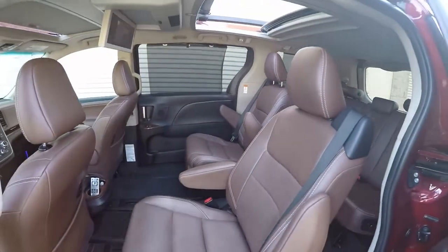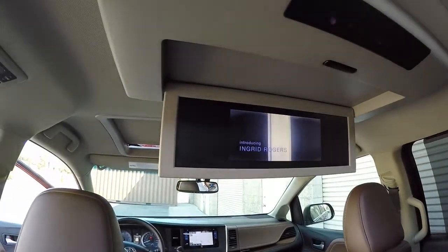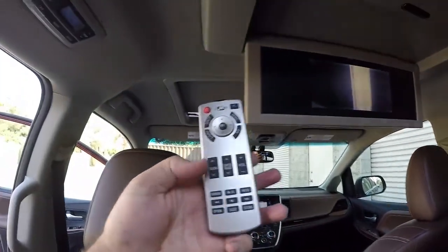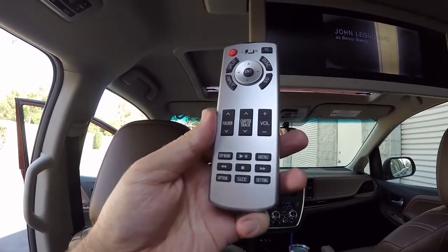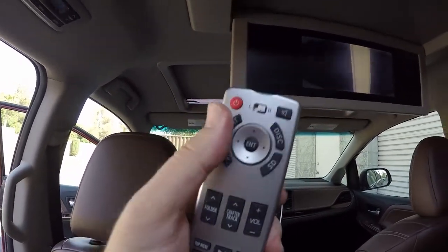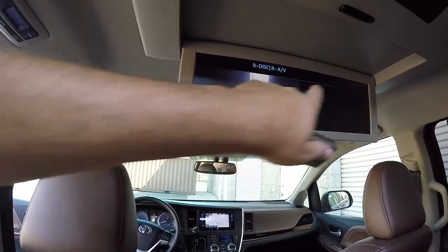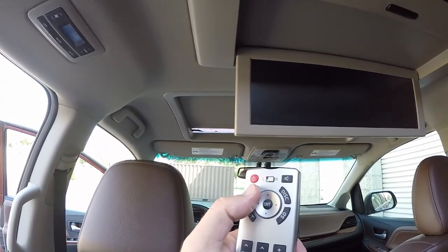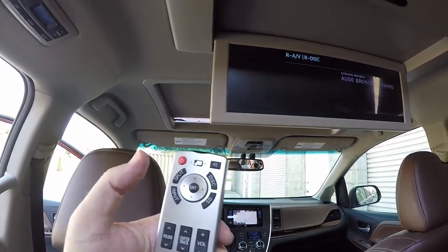Let's start in the center row. I've already been in the front and I'm going to go more into the navigation and all that. So you've got the dual view entertainment system, which means you can watch two video sources at the same time. So that's pretty good because I can split the screen. I can watch a movie on the left and a video game on the right, or I can reverse it. I can watch a movie on the right, video game on the left.